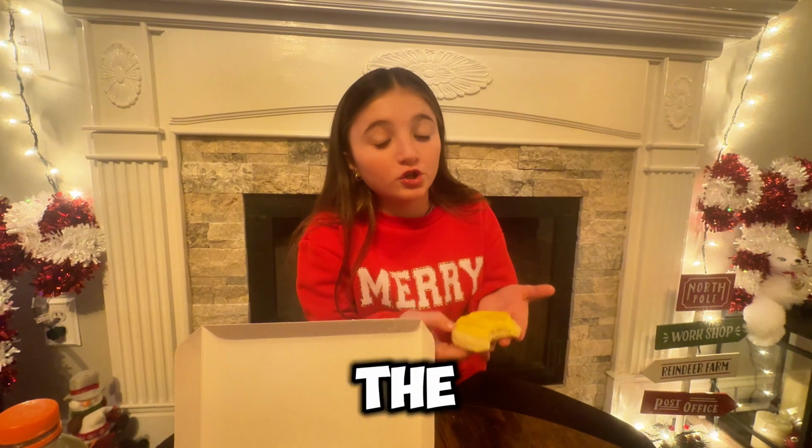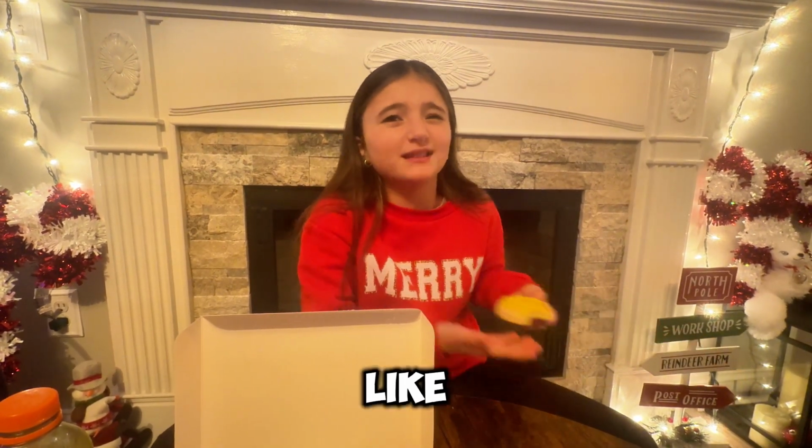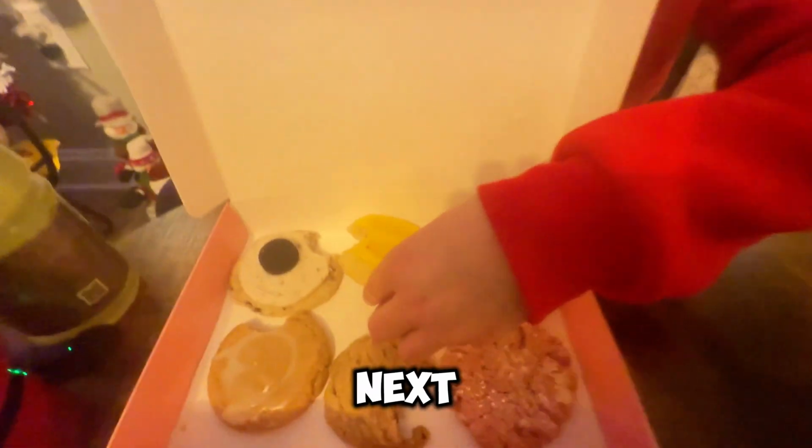I would not recommend this, but if you love lemon and tart things, this will be the cookie for you. But if you're like me, you don't love lemon things. I mean, I like lemons, but not lemon flavored things, then I would not recommend this one. But let's try our next one.